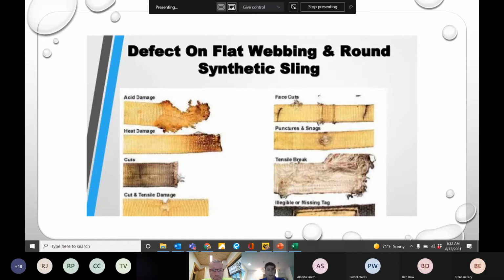As you can see, we don't really have a whole lot of acid damage or heat damage, but we do have a lot of cuts, a lot of cut and tensile damage, and a lot of missing tags or illegible tags out there. So those are what we're looking for. When you see any red fibers in your synthetics, take it out. And a good rule of thumb is, when in doubt, take it out of service.